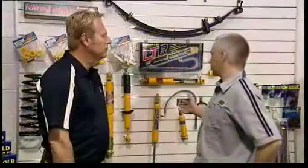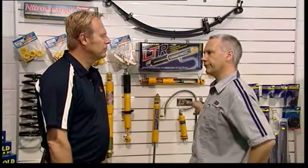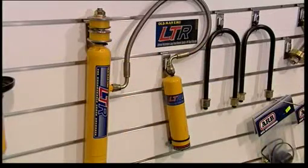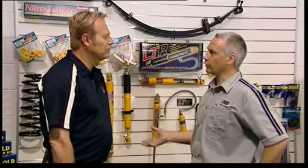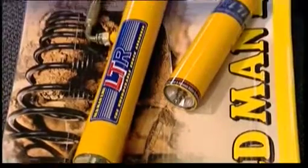And basically what the LTR is, is a shock that has an extra canister full of oil and is pressurised, so it runs a lot cooler for a lot longer than a normal nitrocharger shock can do. And basically that will last a lot longer on your corrugated roads, high-speed driving over the rough stuff, and they work much better. They're very resistant to fade.